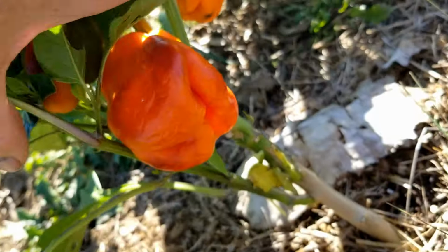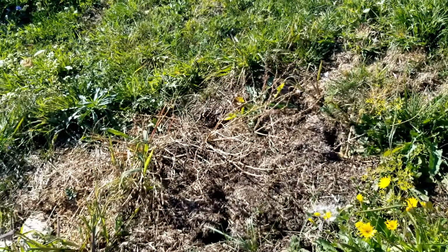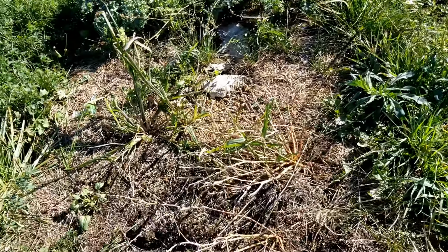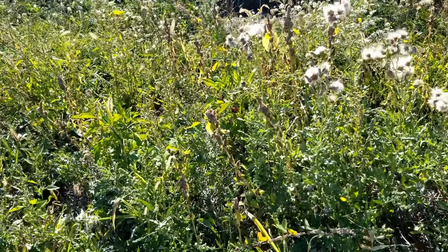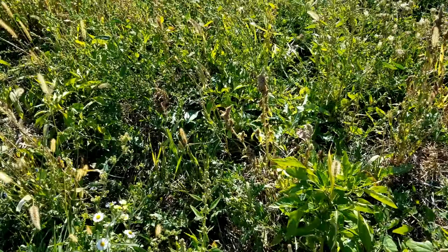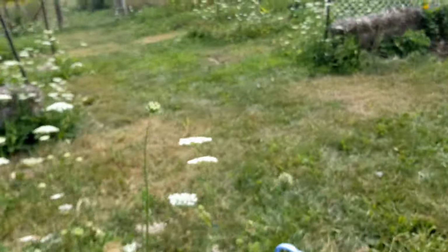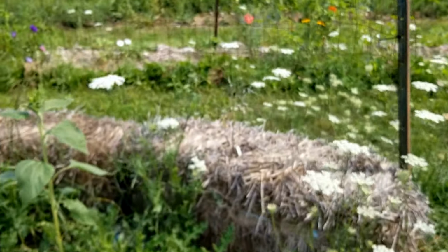Again, everything just did okay. It didn't do amazing. It did okay. But I didn't really water very well, and it was a very dry summer. And I didn't keep up on the weeding, as you can see. But I've never really bought into the idea that weeds are that big of a competitor. And then I thought maybe I could show you my straw bale row here.